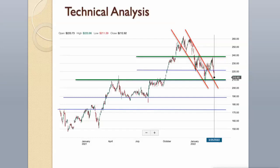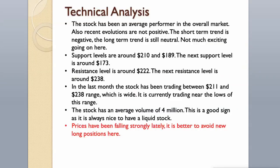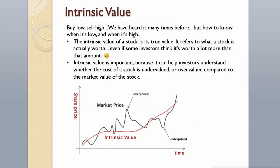In the last month the stock has been trading between $211 and $238 range, which is wide. It is currently trading near the lows of this range. The stock has an average volume of 4 million. This is a good sign as it is always nice to have a liquid stock. Prices have been falling strongly lately, it is better to avoid new long positions here.